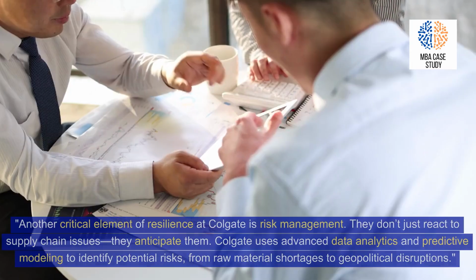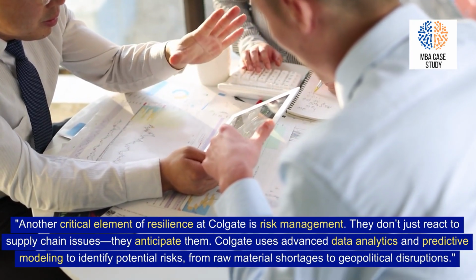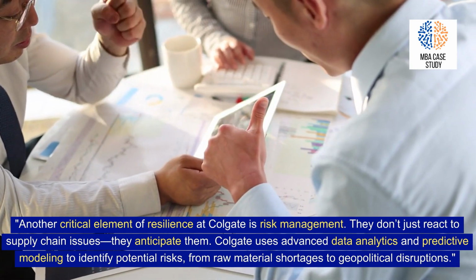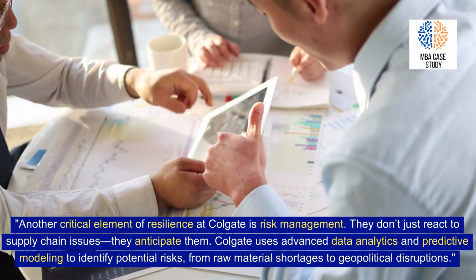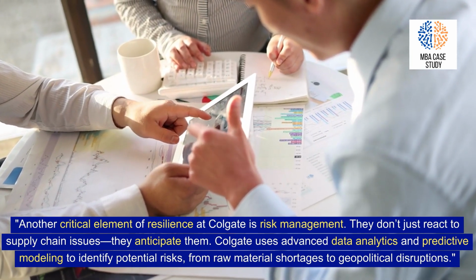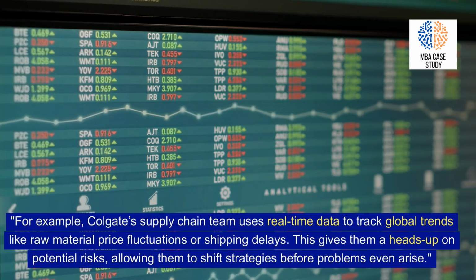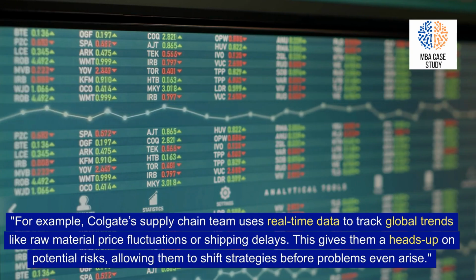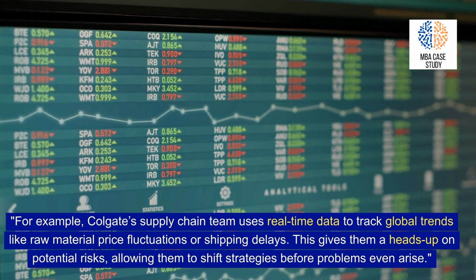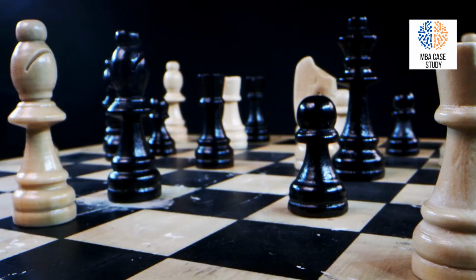Risk management in the supply chain. Another critical element of resilience at Colgate is risk management. They don't just react to supply chain issues, they anticipate them. Colgate uses advanced data analytics and predictive modeling to identify potential risks, from raw material shortages to geopolitical disruptions. For example, Colgate's supply chain team uses real-time data to track global trends like raw material price fluctuations or shipping delays. This gives them a heads-up on potential risks, allowing them to shift strategies before problems even arise.